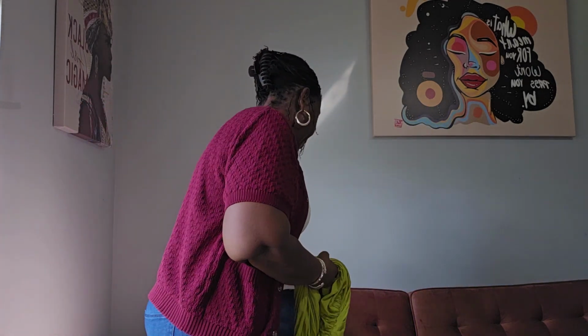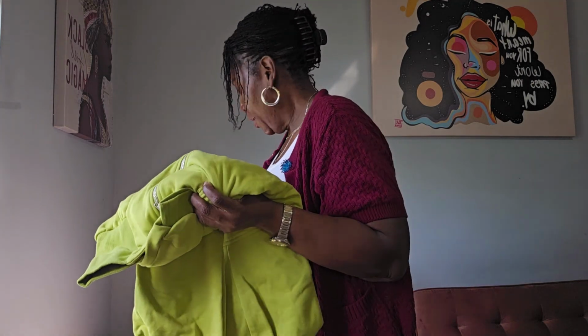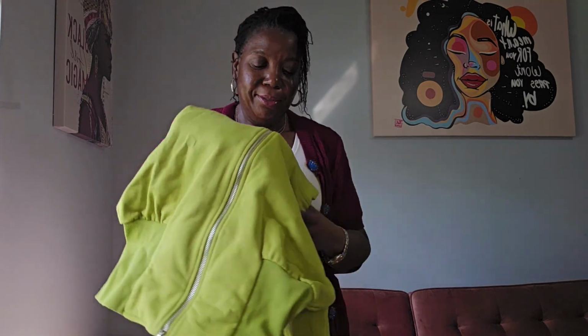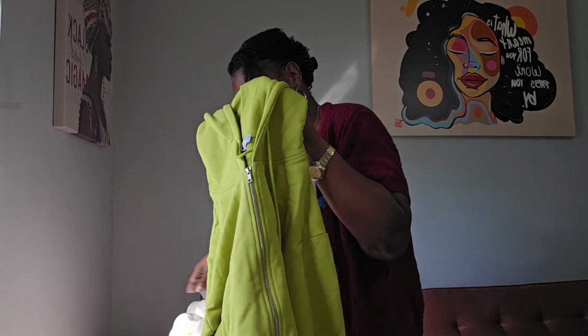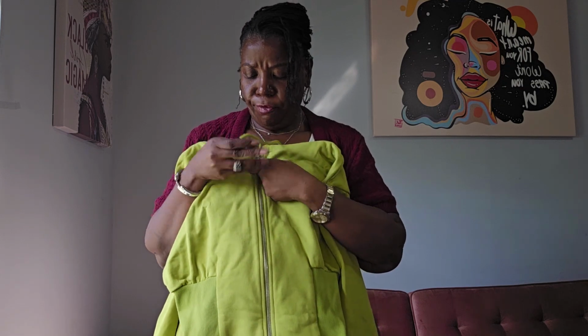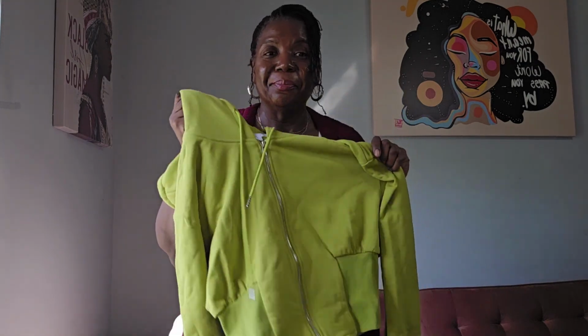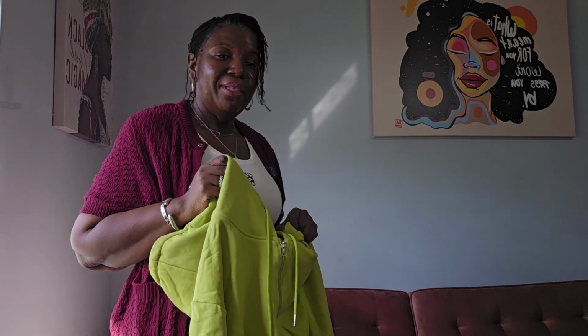So we decided to go with the jersey skirt and the absolute most fabulous hoodie I've ever seen. I mean, this thing, I cannot wait to try this on for you guys. You can style it up. Color, chartreuse. And it is this, I mean, this thing, tight here. Beautiful. Absolutely well structured hoodie.